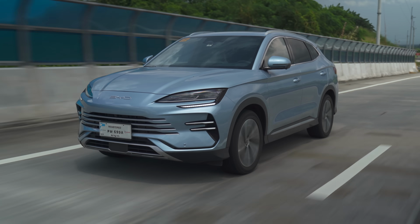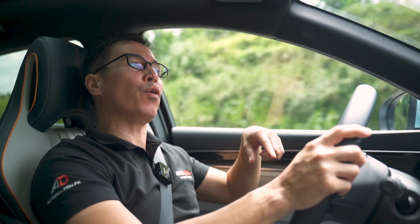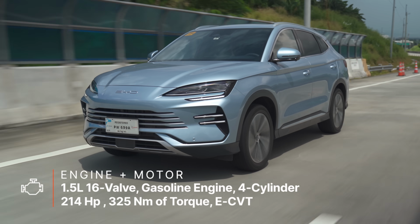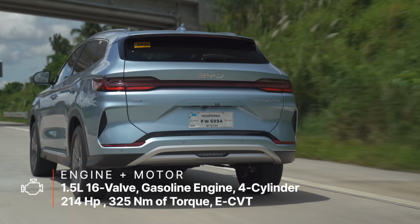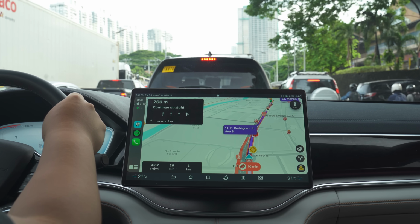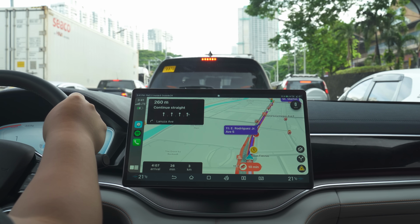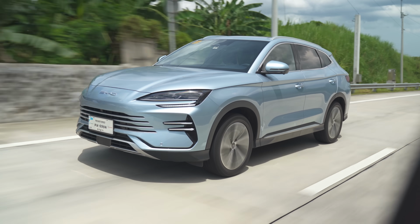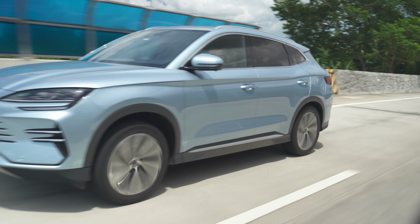And it's got some pep too, because the combined output of the motor and the engine is 214 horses and 325 newton meters of torque. Now that is on tap immediately, whether you're slow in the city and you want to overtake immediately, or when you're on the highway at speed and you need to get in front of a perpetually slow driving vehicle. Yes, that's all there for you.